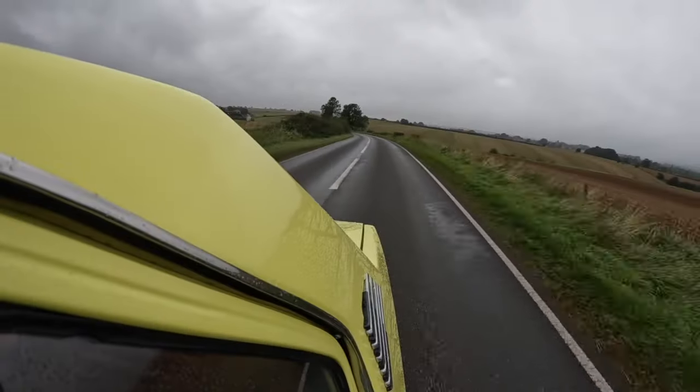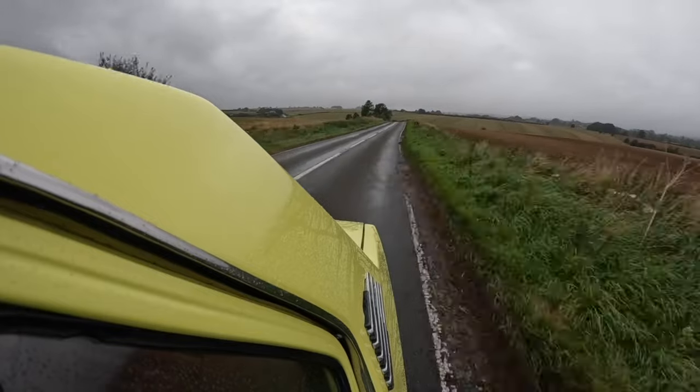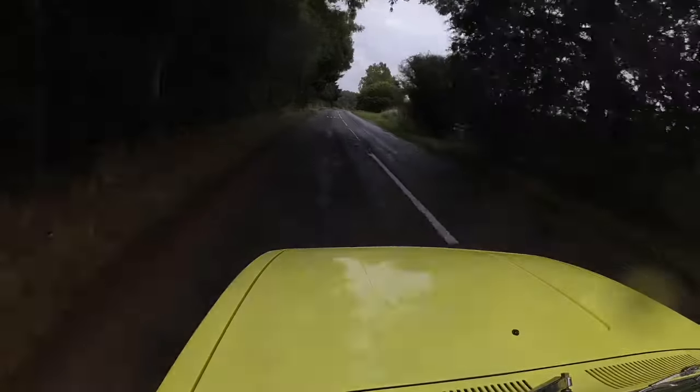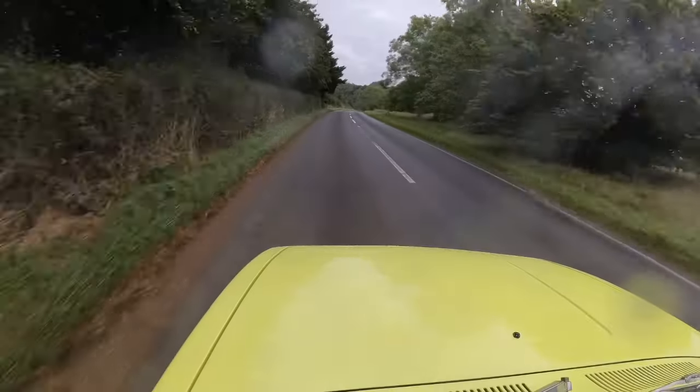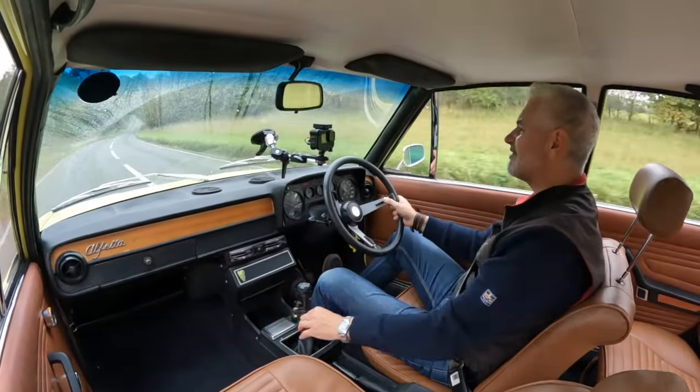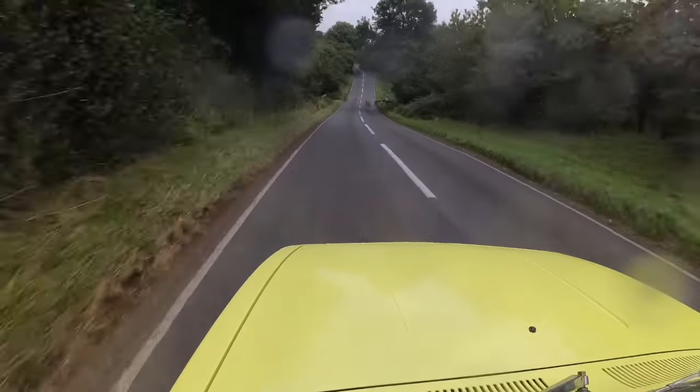So it feels like it has the right amount of power for a car of this age. It doesn't feel quick by modern standards, but it wouldn't embarrass you in traffic or anything like that. But it just feels so alive, the whole thing, and agile. It's just lovely. The ride is fairly good. Driving position, well, it's Alfa, so obviously short legs, long arms, you just have to accept that.